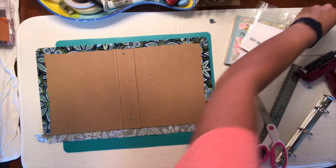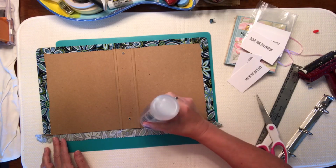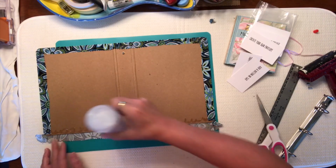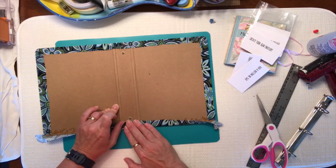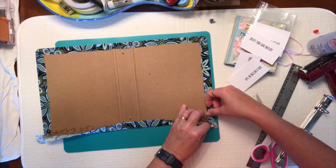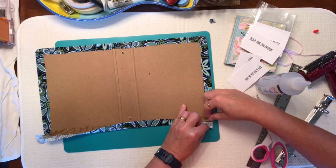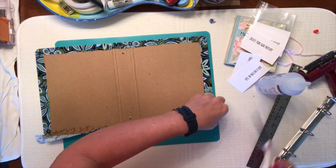Oops, take my lid off. And just glue this really quickly. And again, I want to start from the middle and work my way to the outer edges. So we're going to flip this little guy up here and hold that down. And then I'm just going to go back in here and glue these quickly. And that one, I'm just going to pull it nice and tight. And I'm going to trim this little bit off here.